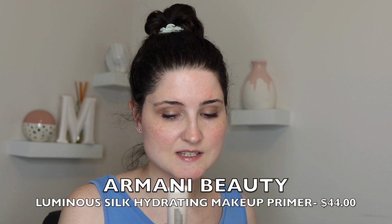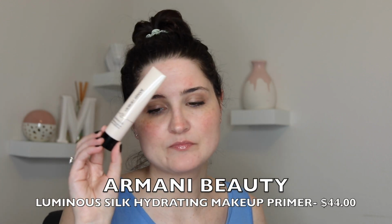So the next one is this Giorgio Armani Luminous Silk Hydrating Primer. You guys know if you've been watching me for a while that the Giorgio Armani Luminous Silk foundation is my all-time favorite foundation, well, for all time. Like, it's my favorite. It's my ride or die. Like, I repurchased it so many times. Spoiler alert, it is in this video.